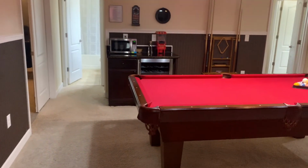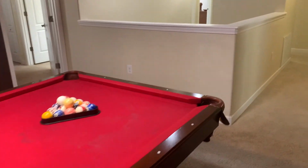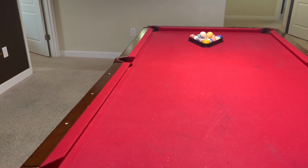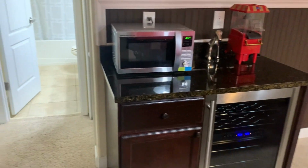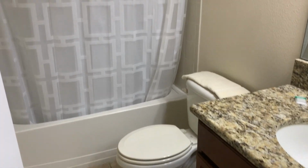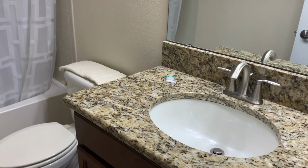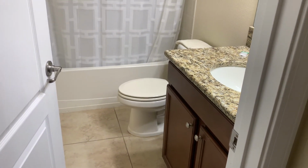Okay, right, moving further on. Now I'm saving the best to last, I think, of course. Okay, so moving on from our pool table and our refrigerator and microwave, we do have a further bathroom in here. It is only a single sink, but it does have a tub with a full-size shower over that. And again, the obligatory granite countertops. They do make a difference for me. Okay, next one.